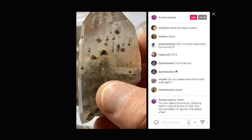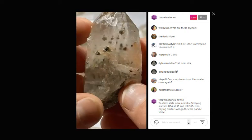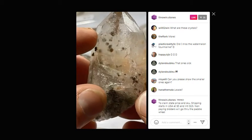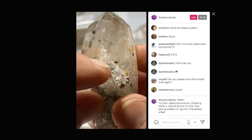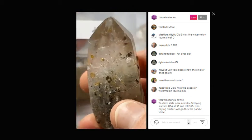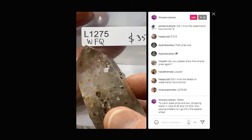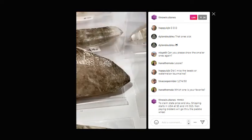This one is $35. This one has mica and maybe some siderite pseudomorph type inclusions, I'm not really sure, without a loop and some study, it's kind of hard to know, but I think it's got some mica, like this kind of stuff is actually on the inside. Hand of the Mala, this is from Zambia, this is Witch's Finger Quartz, WFQ, I always want to put WTFQ, it's like what the F is in there, man?